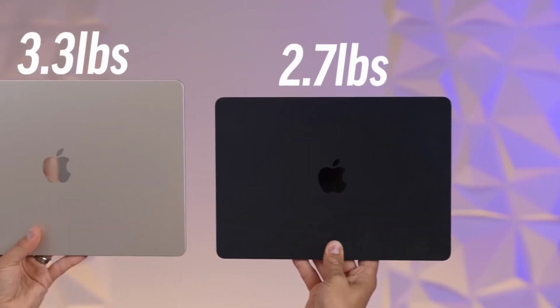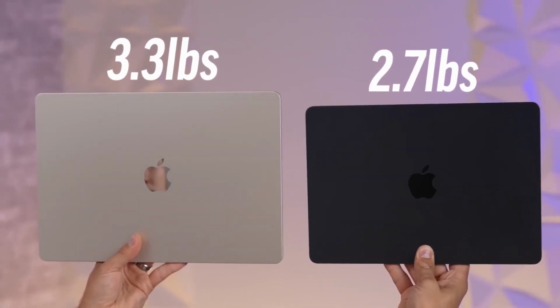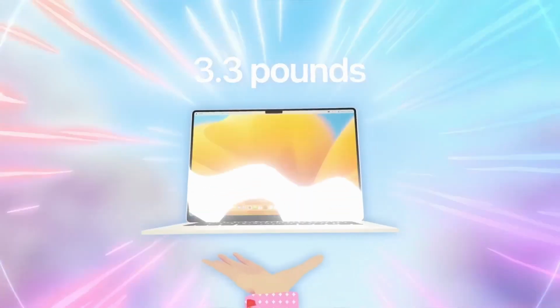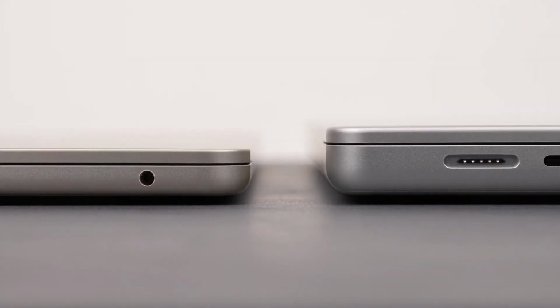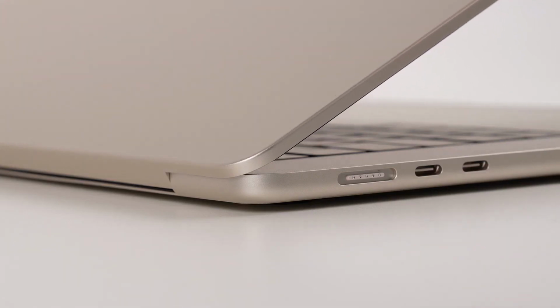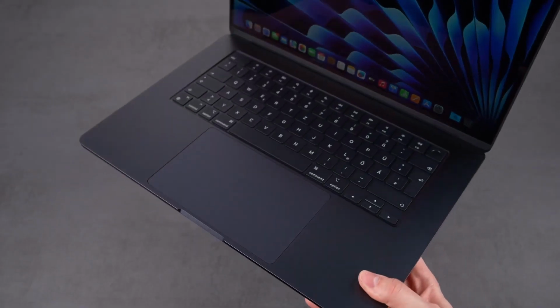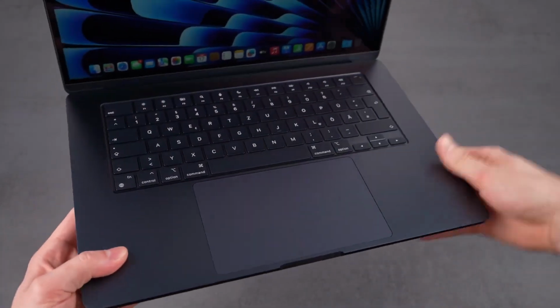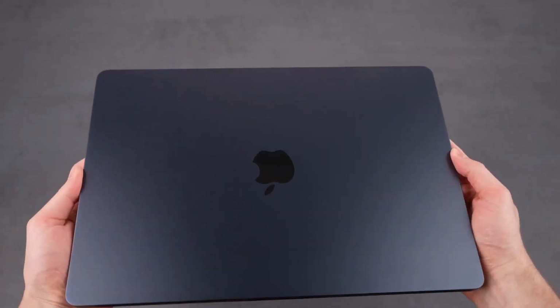Now let's talk about the weight. The 13-inch Air weighs in at 2.7 pounds, while the 15-inch Air tips the scales at 3.3 pounds. While the 15-inch Air is much lighter than its beefier 16-inch M2 Pro counterparts, it's still noticeably chunkier than the 13-inch Air. Look, I know you'll all tease me for this, and I deserve it. But let's not forget, the Air is supposed to be an ultra-portable machine, and that's been its claim to fame since day one. The 15-inch Air doesn't quite fit the ultra-portable bill in the same way.